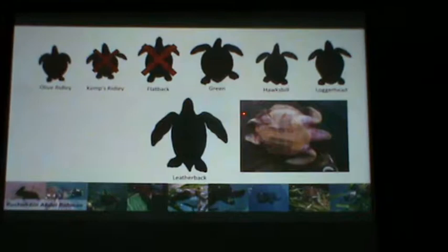When it was sent to the WhatsApp group, there was a big argument as to whether it was a hawksbill or a loggerhead, but I was very certain it was an Olive Ridley. So I felt very vindicated when they confirmed the species. And also because I know my biology well.